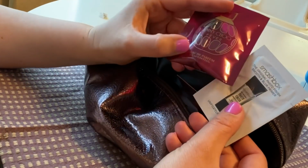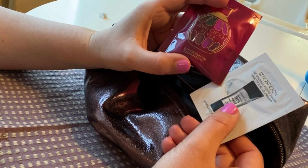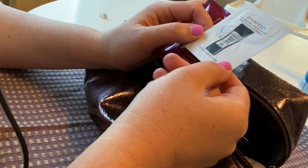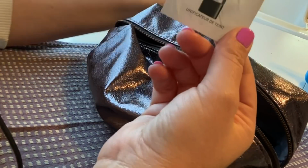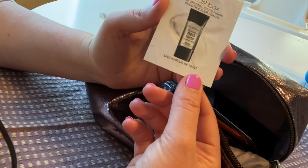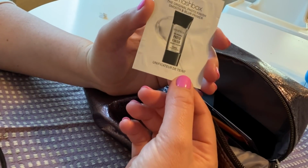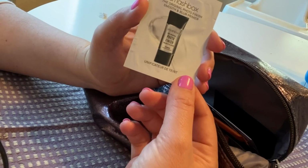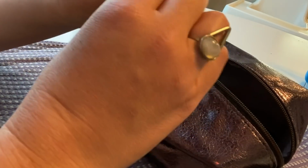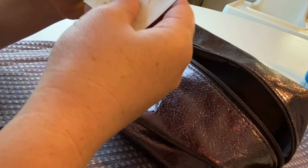We have some Jimmy Choo Fever perfume and the Smashbox Photo Finisher Primer. I used to use this a long time ago, like 2007, 2008. Yeah, I haven't used it in a long time.